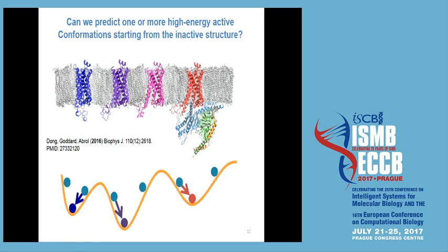So the question that we thought about was, can we predict one or more active conformations of a GPCR starting from the inactive state? And given the fact that the active state conformations are usually high in energy, and when we do homology modeling or other structure prediction methods, you always find the lowest energy structure. So you always miss the active states or the high energy active states. So how do we find these high energy active states if you start from the inactive state?